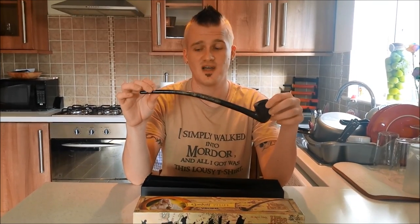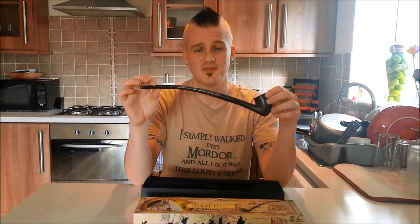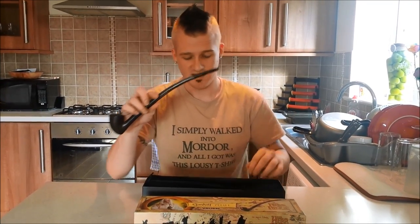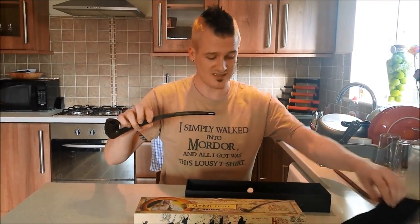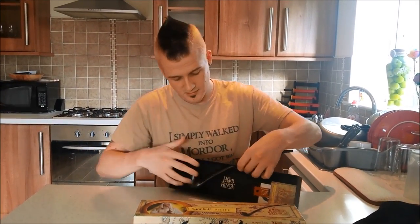If you do manage to find one, if you're a big fan of Lord of the Rings, it probably is worth paying the money for. It's a fantastic pipe and it looks so cool. The box actually doubles up as a stand for it as well. Pop it in there just like that.